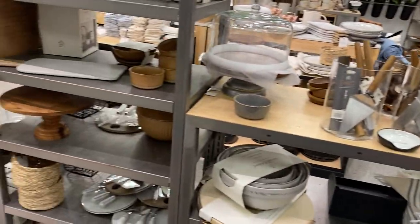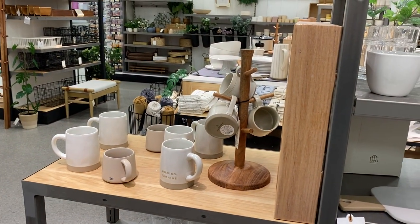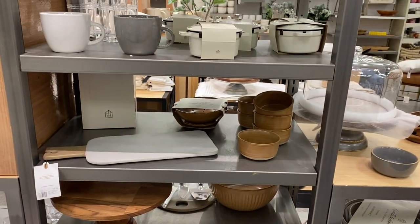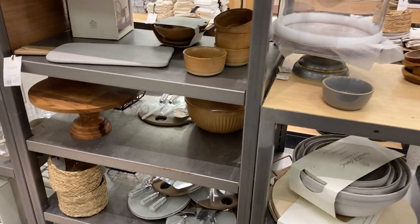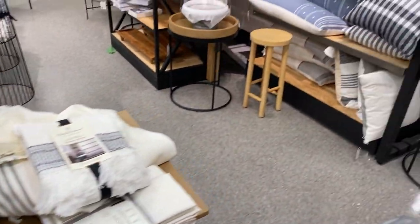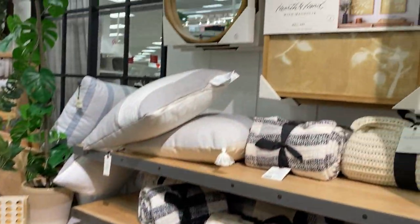Let's see. Okay, here are some kitchen items. We got some mugs. Got a tray here. Some trays, bowls, cake holder, some more bowls. Some more pillows and bedding.